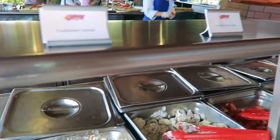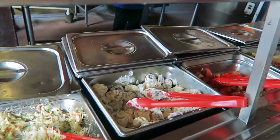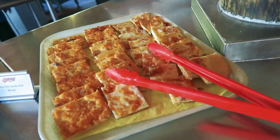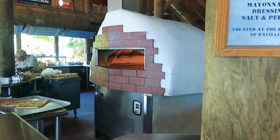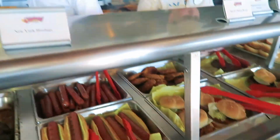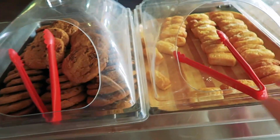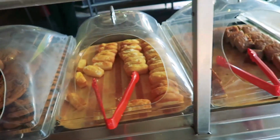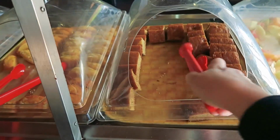All right, so you can get chips and then you have coleslaw, potato salad, red onion salad. Olive oil garlic flatbread that comes right out of the outdoor oven. And you got barbecue, hot dogs, hamburgers, all of it grilling right behind you. Best part with the chocolate chip cookies and then the banana lemon loaf and the spice cake and fruits, all kinds of good stuff.